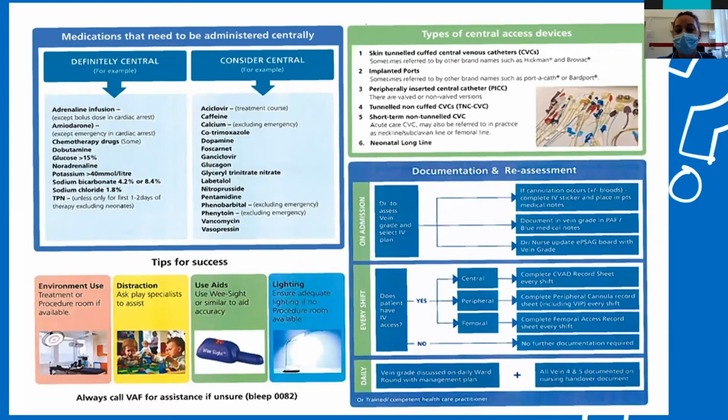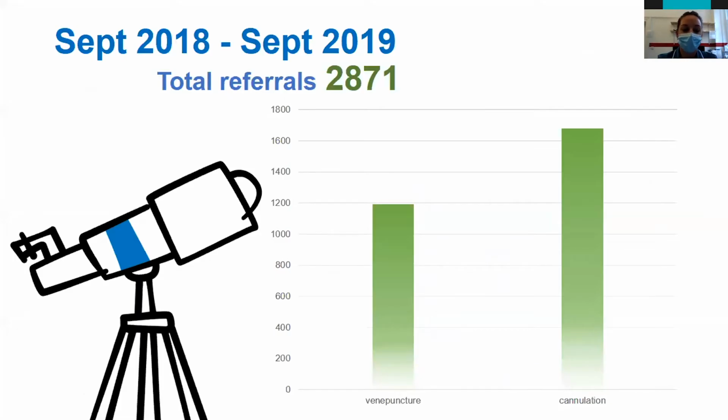And the use of parents and cuddles. That's it for me. So we have a bit about data. I'm going to hand you over to my colleague Kerri-Ann, who will talk to you about some data that we've collected over the last couple of years.